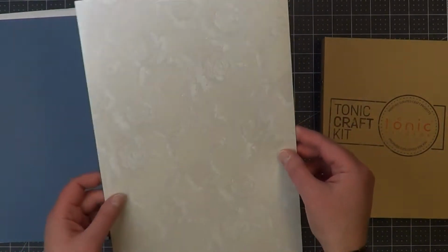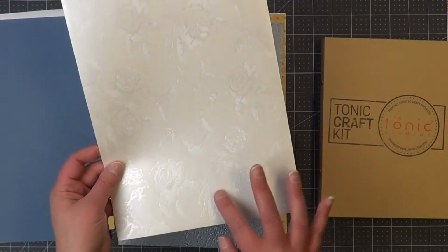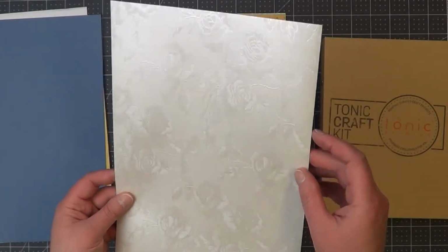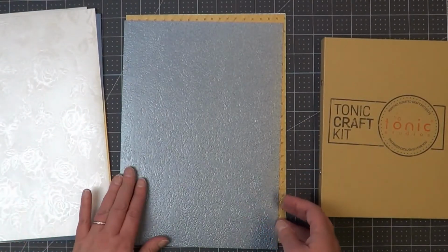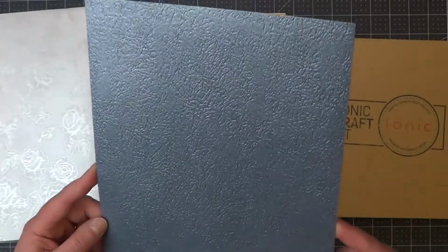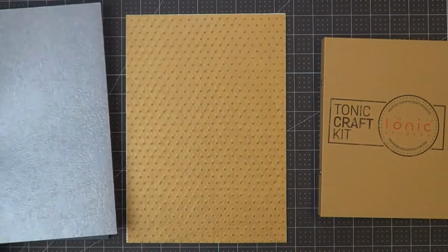I cannot wait to fussy cut. Some of these are like perfect. So like this one right here, I will end up fussy cutting. And then this one right here, yeah, I'm gonna fussy cut these and use them on a project. I cannot wait. That is gorgeous. And then this one, that's just gorgeous. I'm sorry. And of course it's white on the back.